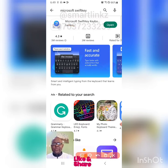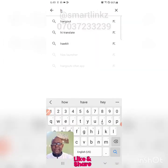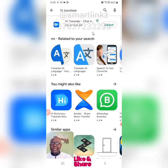Now you also download the Hi Translate. Okay, this is it. We're going to download it right now. Download HiTranslate, very important, because with HiTranslate we are going to translate the 1688 app. With the browser you can easily translate the whole page, but with the app, you can't translate the whole page. You need to translate text by text and understand what is written there. So now we are waiting for the HiTranslate to download.